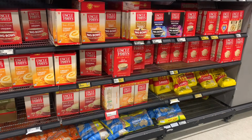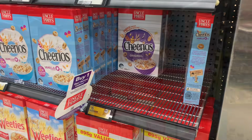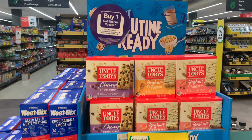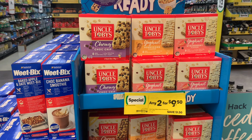Uncle Toby's is a brand that is on the list. Are you looking for breakfast oats? Are you looking for breakfast cereals in general? Are they on special? The other thing is muesli bars is what people think of when they think Uncle Toby's. So think about the price that you're willing to pay, and is it worth it?